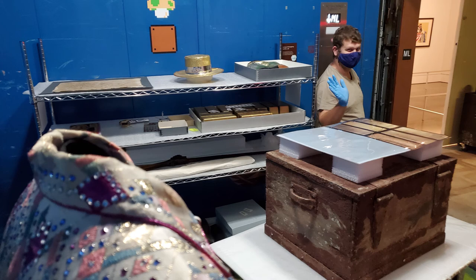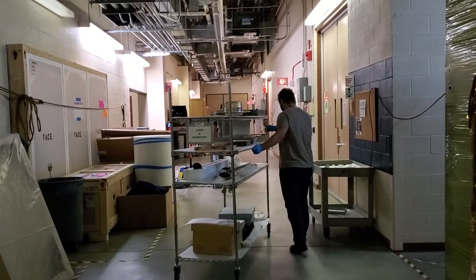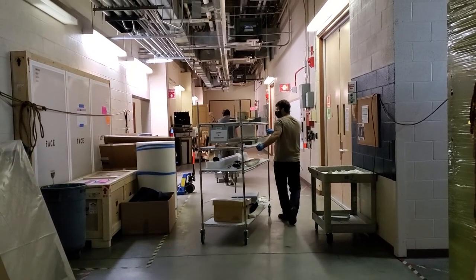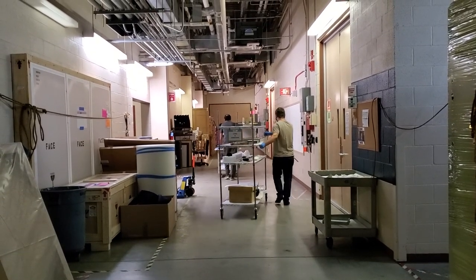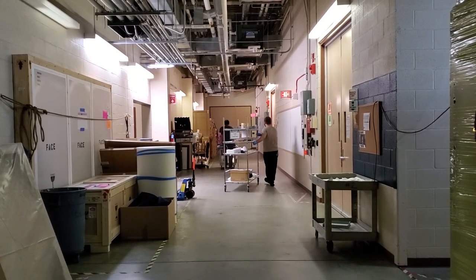After the objects are removed, they're brought to the collection storage area, which has limited access. Once the objects are in storage, they will ultimately be condition reported and packed before being placed back into long-term storage or returned to a lender.